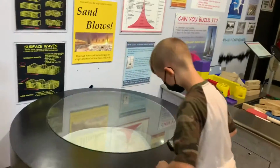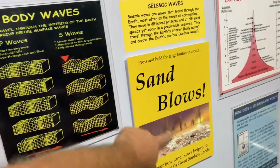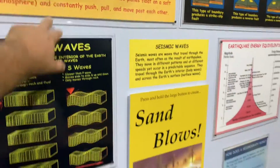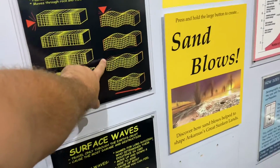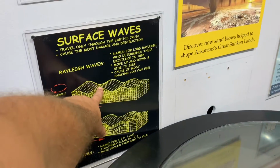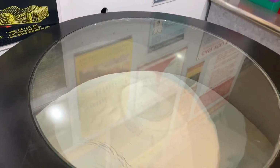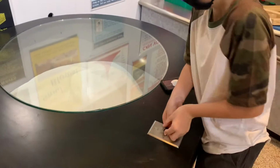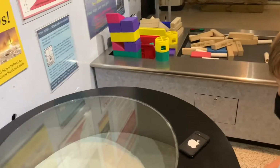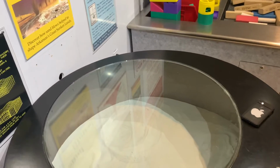That is what makes sand boils. If you look, seismic waves travel out from around the plates of the earth whenever they rub together, and it creates waves that go through the sand. And when these waves get big enough, they can start making the circular pattern. That's what this shows. It shows how air can start coming up from the pressure, and then the sand bubbles up and acts almost like a liquid.